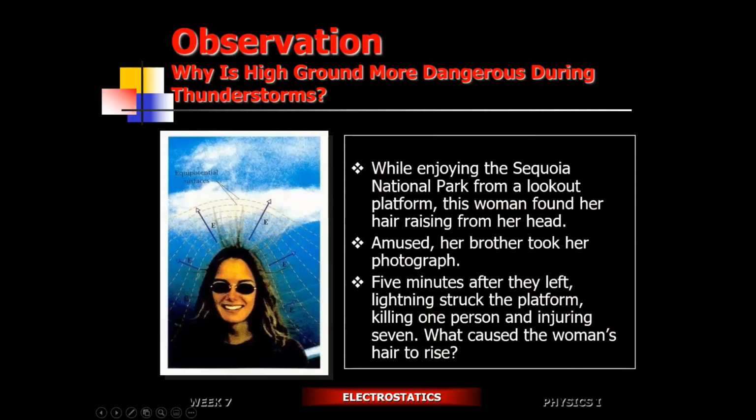If high ground is more likely to be struck by lightning, the answer that most of you guys will come up with is because the distance is shorter between the clouds and the ground. The gap is smaller, the distance is shorter. The distance is smaller, not shorter.